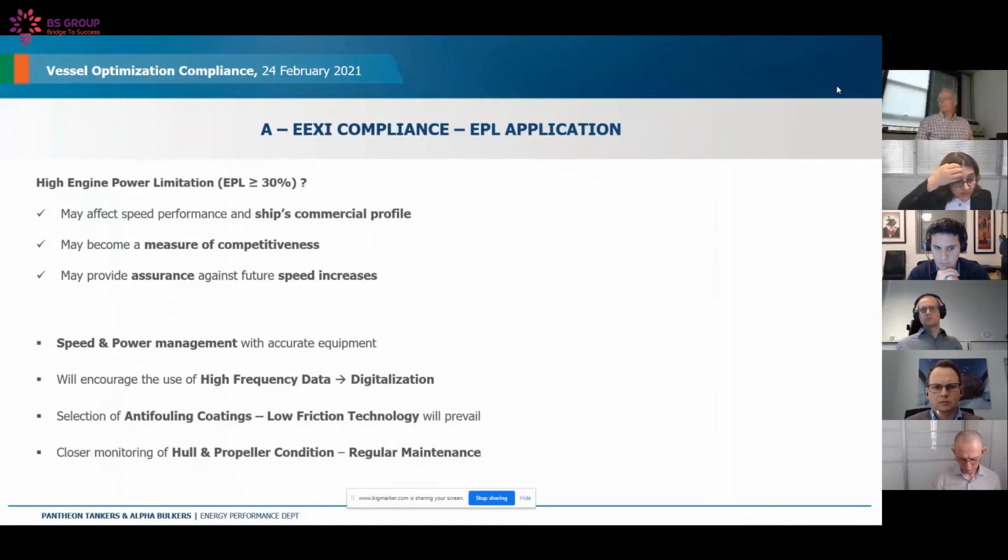So we have some concerns in case of a high-end power limitation, if this power limitation is above 30%. The examples I have shown you prove that an EPL that will reduce the maximum engine power below 75% of the existing MCR must be carefully considered before being applied, because even if it does not affect the normal operating power range of the vessel, this limitation may pose difficulties in the ship's commercial obligations or may prove a barrier in case the market conditions improve and require higher ship speeds.